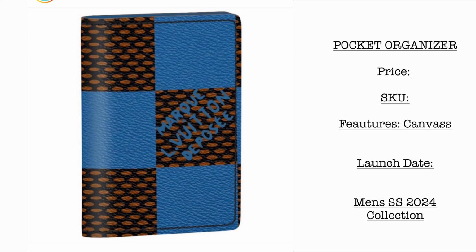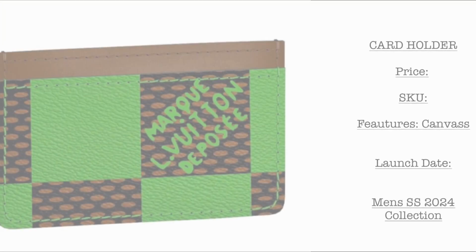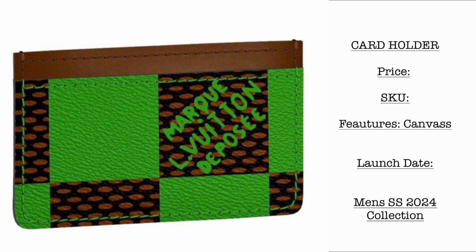Then guys, this is from the latest runway collection of Pharrell. So from the men's spring summer 2024, I would just like to share the SLGs from this collection. So first we have the pocket organizer. So kindly take note that currently we do not have the prices in SKU. So just take a screenshot and add it to your wish list. And once I have more prices and SKUs, I would be sharing it to you guys as well.